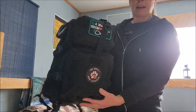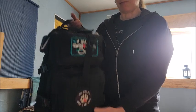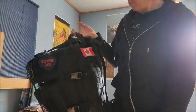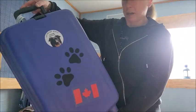Just a backpack where I have all his gear when I go with my truck to town or somewhere. And it's one of these tactical ones. It's really handy. It has lots of space. I love it. But since I'm going to have my own backpack to carry at the airport, I'm going to put all his gear into my carry-on suitcase, which is just a little suitcase.